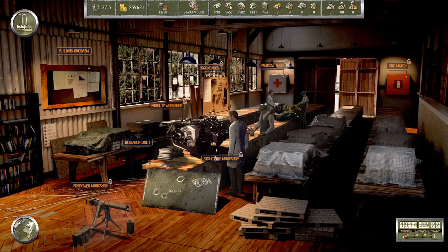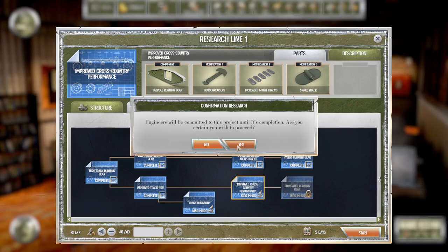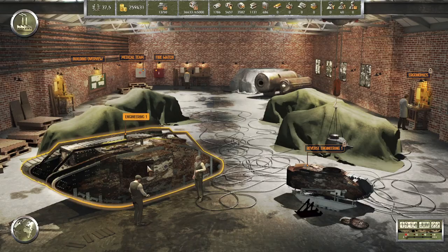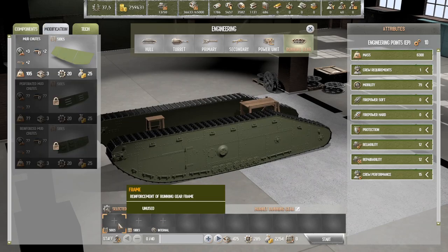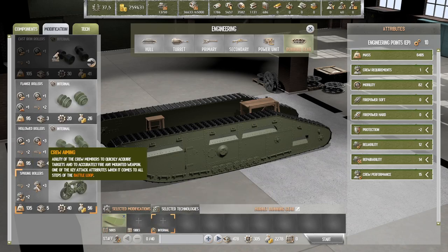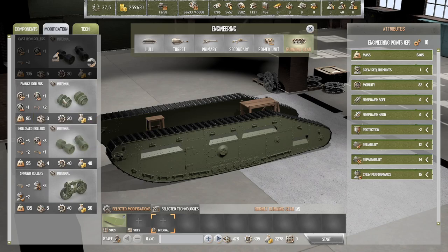All right, hybrid running gear is done. I think we'll go with this. Tadpole full running gear. All right. So we've already made that. We need to make a hornet running gear. Minus 2 reliability, plus 3 crew aiming. I think I'll go with that one because we want something that is reliable. Okay.